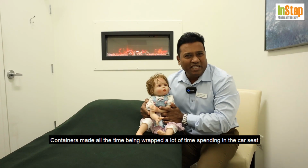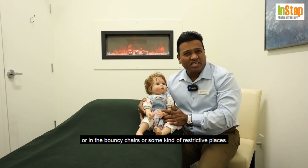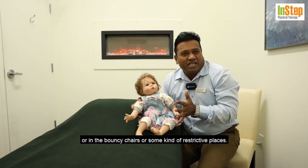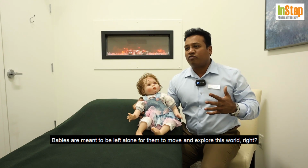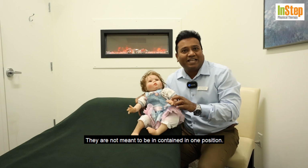Containers means all the time being wrapped, a lot of time spent in the car seat or in the bouncy chairs or some kind of restrictive places. Babies are meant to be left alone for them to move and explore this world, right? They're not meant to be contained in one position.